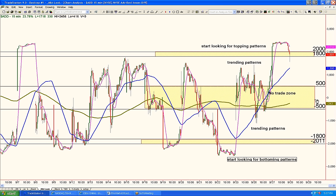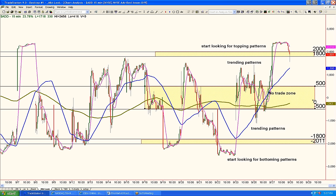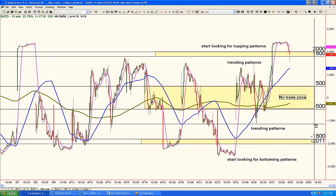You'll find most often when you're inside the prior day's trading range, IBM is going up and Goldman Sachs going down, that your advancing issues and declining issues are in this range between positive 500 and negative 500. This is what we deem a no trade zone here. Just a different way to look at the markets, okay?